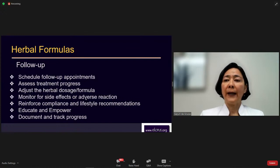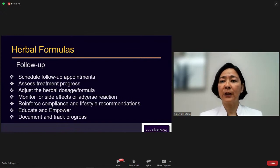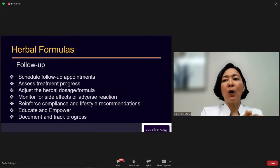For example, I get a woman that comes with hot flashes. And so we will treat that and the hot flashes will get better, but she will tell me that she's getting a lot of bloating too and a lot of problems with constipation. So we will go for the constipation. So I will treat one thing at a time.